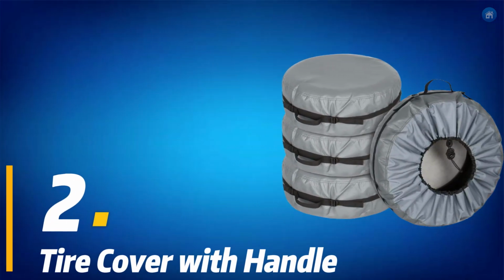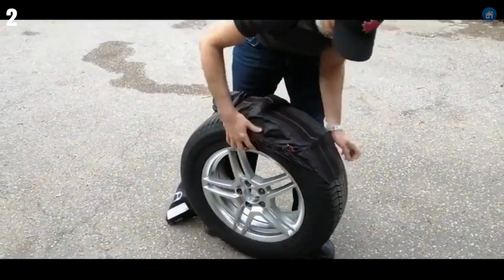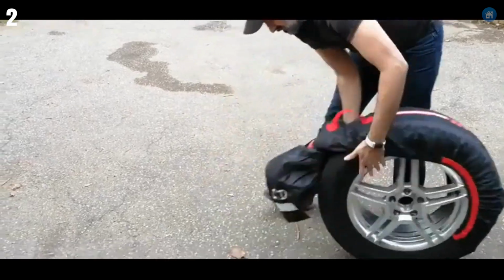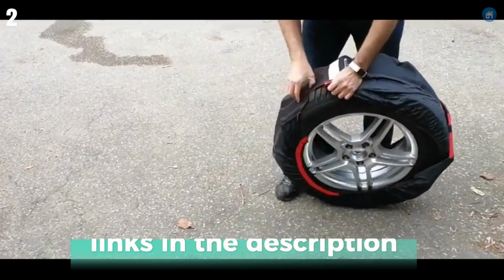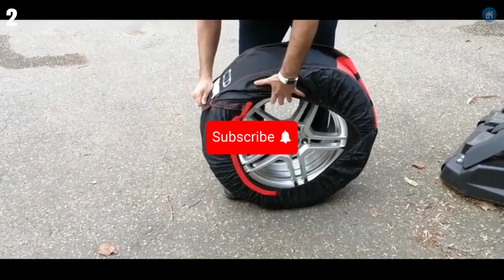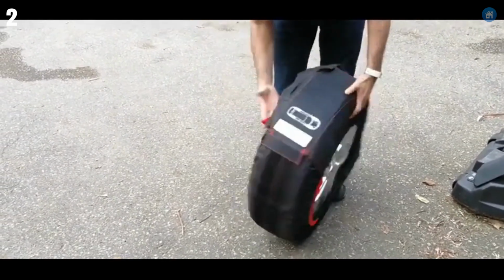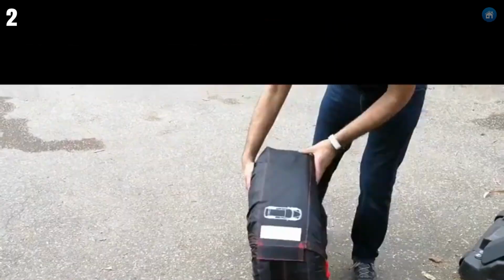Number 2. The seasons change. Summer's replaced by autumn and winter, which means that it becomes necessary to replace the rubber with the appropriate one. To keep summer tires from dusting, it is better to store them in special protective covers. In such a case, it is convenient to carry the tire by the handle and transport it in the car without fear of dirtying the upholstery. The seller offers several sizes so that you can pick up the cover for your wheels. The material is polyester.